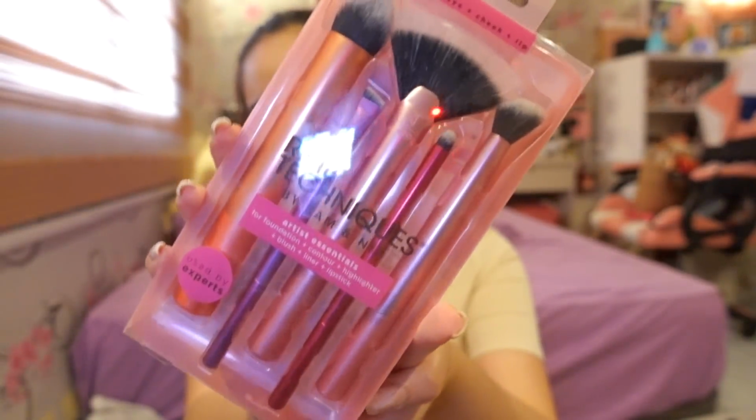So, yun lang guys. Oh, by the way, binigyan din pala ako ni Ate Karen ng Shop with Kay ng perfume. Teka, kunin ko. So, she gave this to me, perfume ng DKNY, yung Be Delicious. Yan, it's this one. It smells really nice. Thank you, Ate Karen. And then, the Real Techniques brush set.